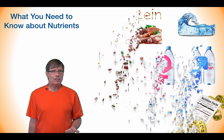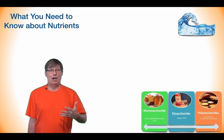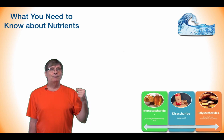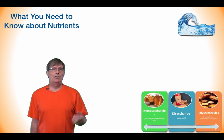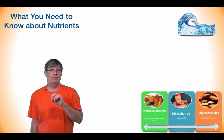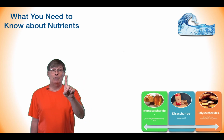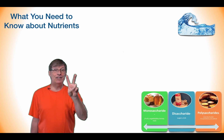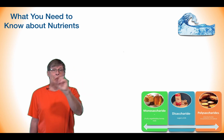Now, carbohydrates, these are organic compounds that provide our brain and our bodies with glucose. Now, glucose is a form of sugar, and that's the basic fuel that our body uses. Carbohydrates are classified according to the number and type of simple sugar units present. So monosaccharides, mono, simple sugar, 1 simple sugar unit. Disaccharides contain 2 sugars, and they're linked with a chemical bond.